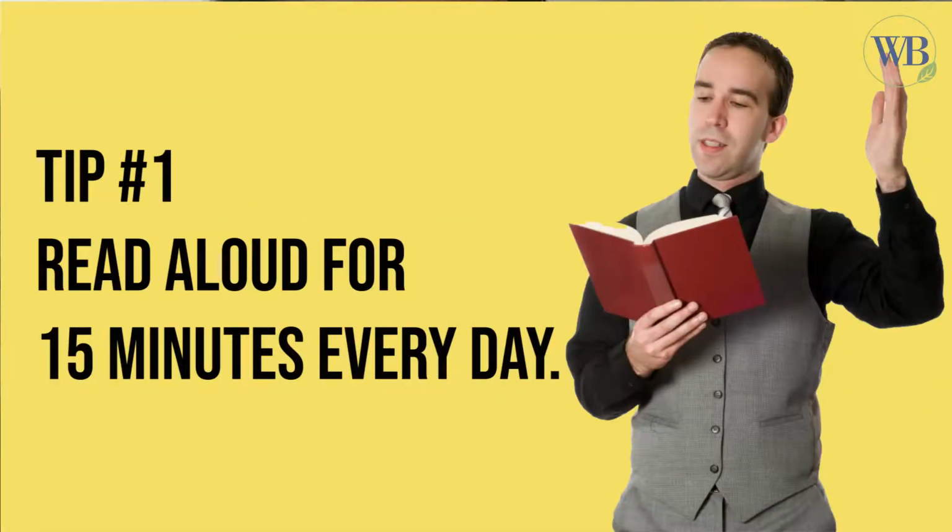And the most important tip of improving your English language is read aloud for 15 minutes every day. Okay? Now, this is a tip which is absolutely non-negotiable. If you don't do this tip, you are not going to get better at your fluency and command over the language. This is the most sure shot way of doing it. Now, why is this tip so important? What this tip does to start with is your mouth gets used to the language, and the minute your mouth starts getting used to the language, automatically your fluency and command over the language improves.